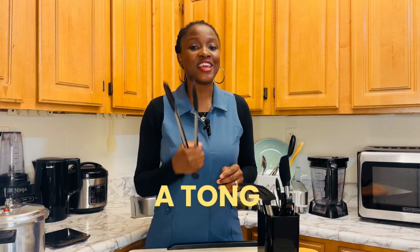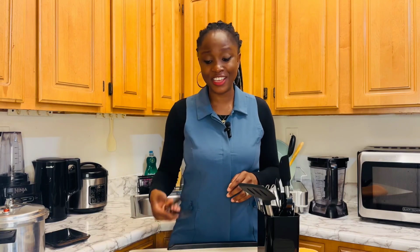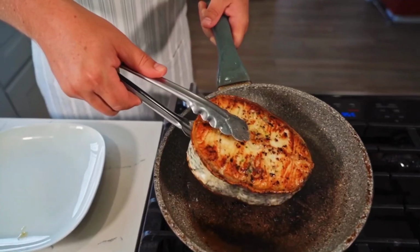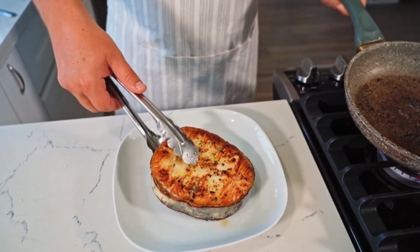This is a tongue, and I believe that a tongue is a must have in every kitchen. A tongue is basically like a hand extension, and it allows you to just pick hot things from the fry pan, from the baking pan. It allows you to flip things through.